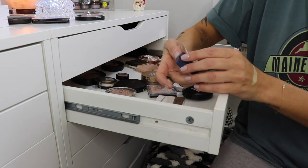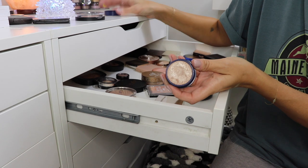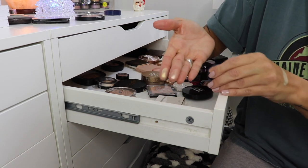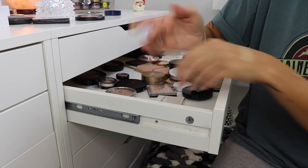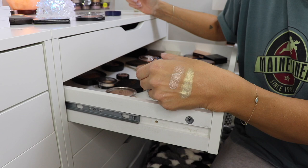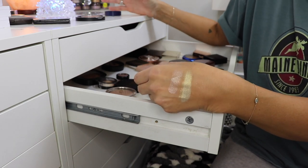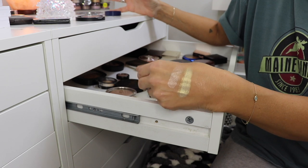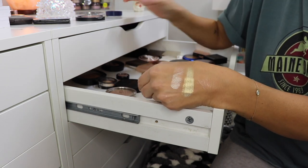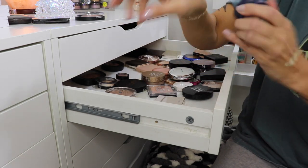Oh, another ColourPop one, On the Cusp. Oh my god, I used to love this one. I haven't worn these in a very long time. I've really been sticking to the same makeup, but holy lord. I love you. Oh, I'm getting that out to wear. I would dip my entire body in that if I could. It is absolute perfection. Oh my god, I love you. I'm so sorry that I've neglected you.